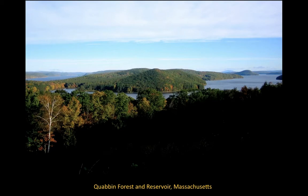The initial work on this project was done on the Quabbin Forest in central Massachusetts, the source of drinking water for 2.2 million people in metropolitan Boston and 40 surrounding communities. There were about 5 moose on this 55,000-acre forest 10 years ago. Now there are at least 100.